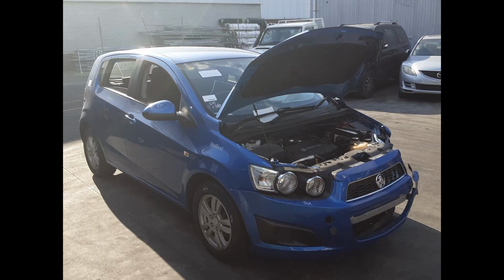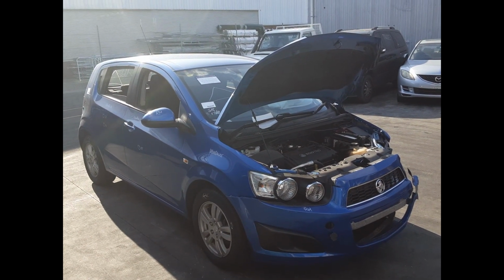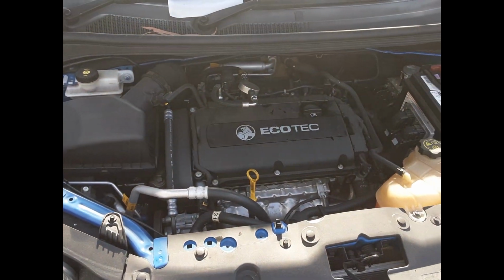Stock reference number 5717. The shape runs from the 9th month 2011 through to the 8th month 2016. It has an F16D4 1.6 litre 4-cylinder petrol engine backed by an automatic front-wheel drive transmission.